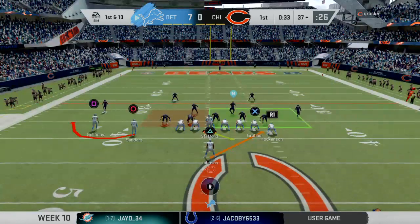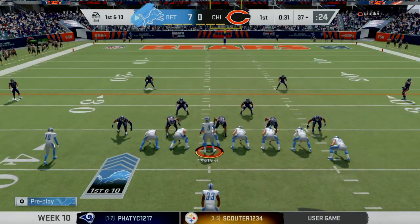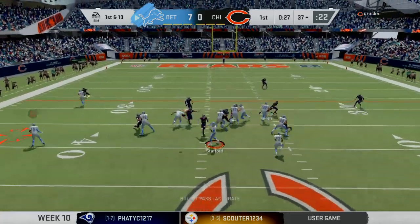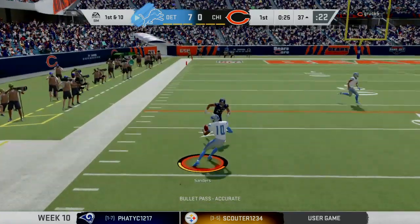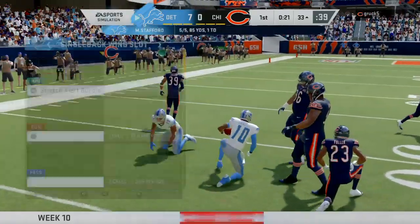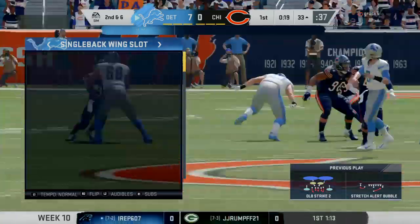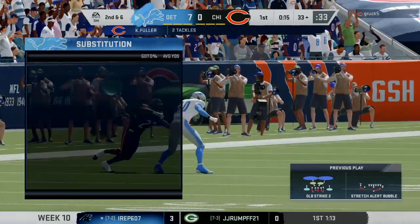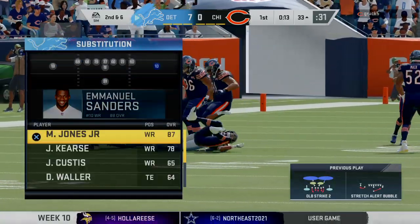After the penalty, a fresh set of downs. It's 1st and 10. Left side here to Sanders. That throw good for 4. It's 2nd down. Well, they brought the pressure, and that meant man coverage behind him, so he's still able to complete the pass. Even as he took the hit.